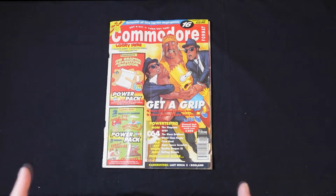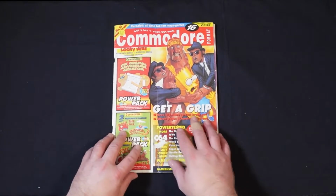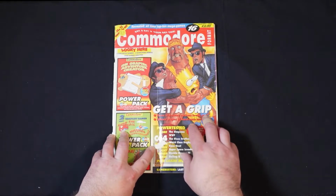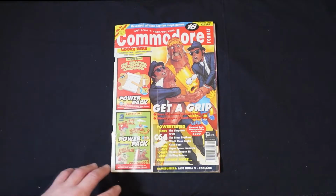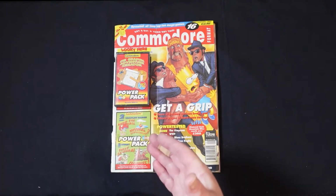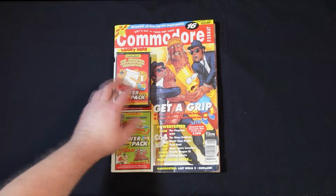The first thing I picked up has to do with this magazine. Now this magazine, the Commodore Format, I've had brand new since 1992. Now I did get the cassettes with it, so I did end up keeping the Graphic Adventure Creator because I was really into trying to make my own adventure games. So that's what I really bought the magazine for.